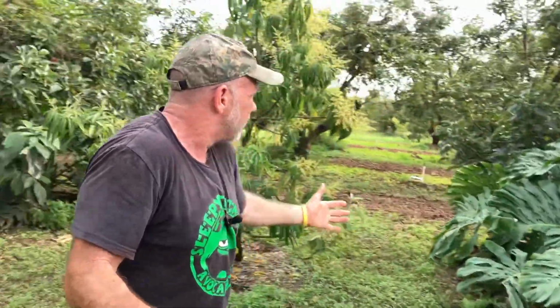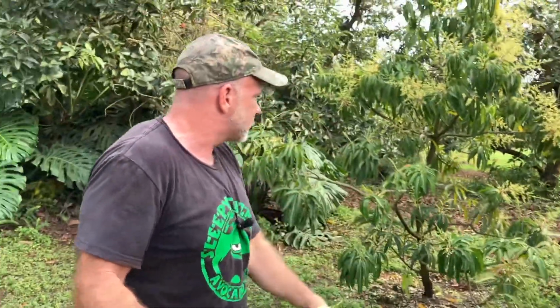When I moved into this place, here's the edge of our avocado grove. My house is right here. There was a palm tree here. I didn't like it. It was wasted space. There's room for another fruit-bearing tree here. So 2 years ago, I planted this beautiful Glen variety mango.